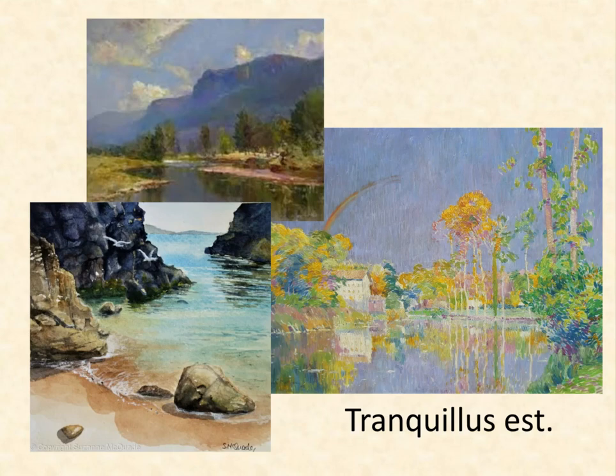Now, I looked up the word tranquillis in Google, and these three pictures came up. You'll notice that it's not cloudy. The water is so still, you can see a reflection in it. Over here, the waves aren't really crashing. There's no rain. There's no snow. It's very peaceful. It's very serene. Everybody say it again. Tranquillis est. All right, sometimes it's like that.